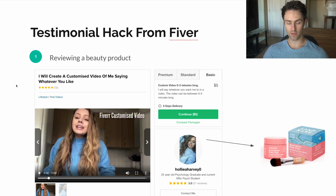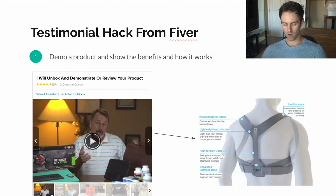Another thing that I thought was really cool is if you have a product that's problem solving and needs a demo, and this is a perfect example, this back posture thing. This guy right here, perfect demographic. You could see his other videos where he goes over other things he's demoing, and he does a killer job. He's really good. You can have your own video with your own product. Even if you're white labeling it, it'll look way more legit. This guy will demo it and show how it works, and you could use this as a retargeting testimonial or retargeting ad, and it works so well.